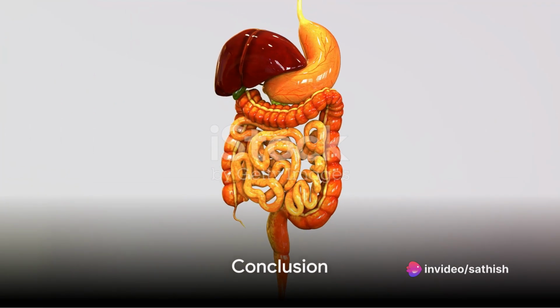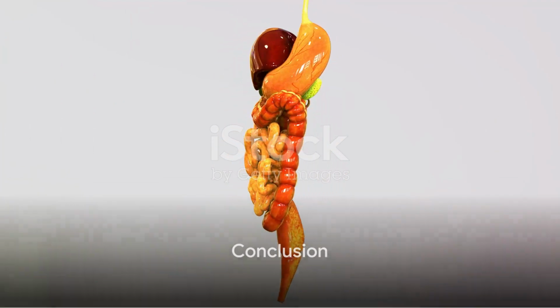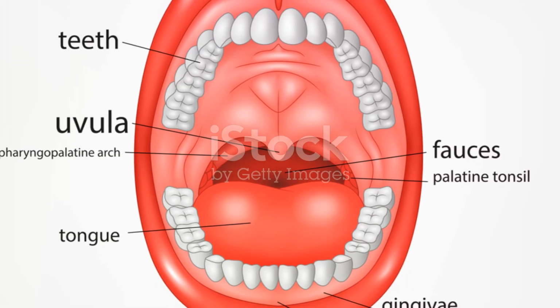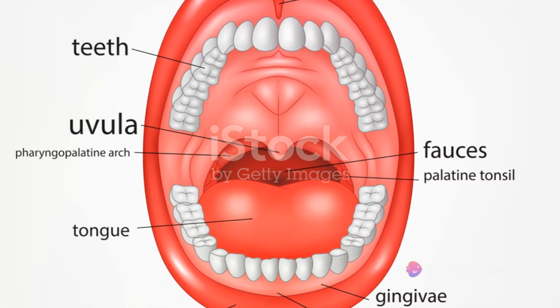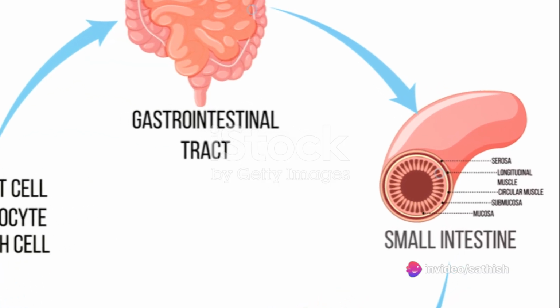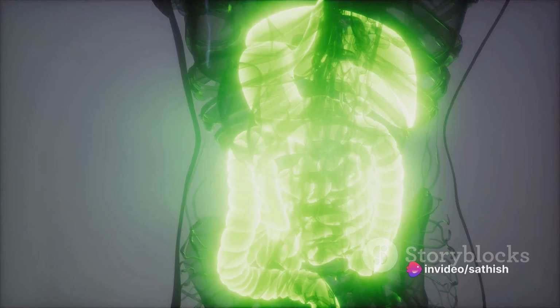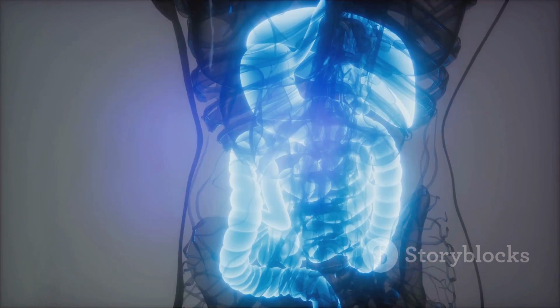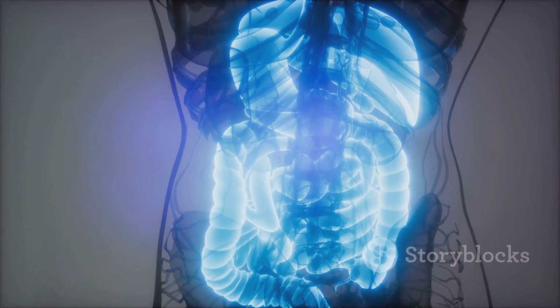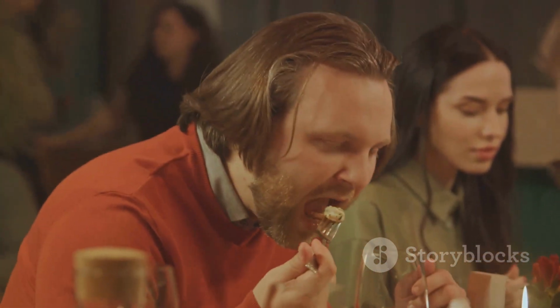So there you have it, the complex yet fascinating journey of food through our body, from the mouth to the anus, starting from the breaking down of food in the mouth, the churning in the stomach, the absorption in the small intestine, and finally, the expulsion of waste from the colon. Our digestive system is a marvel of nature, working tirelessly to ensure we get the nutrients we need from the food we consume. It's indeed a journey worth appreciating every time we sit down for a meal.